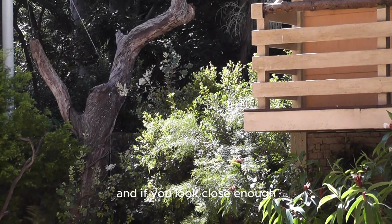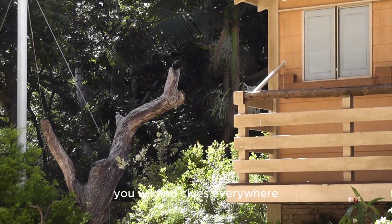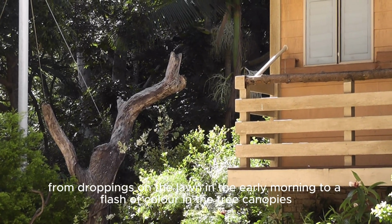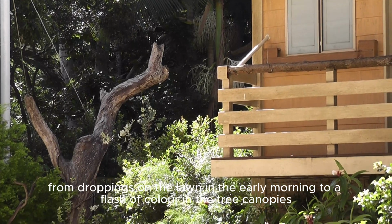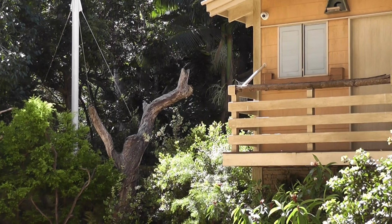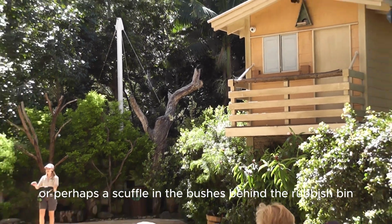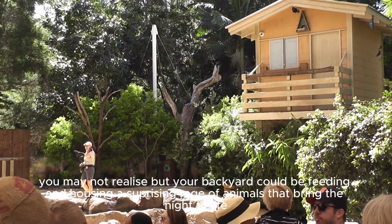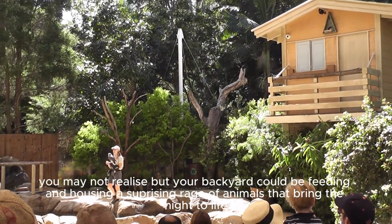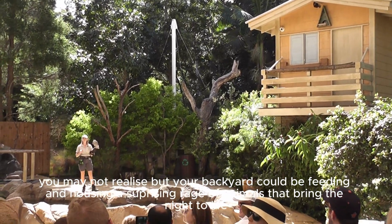And if you look close enough, you will find clues everywhere. From droppings on the lawn in the early morning to a flash of colour in the tree canopies, or perhaps a scuffle in the bushes behind the rubbish bin. You may not realise that your backyard can be feeding and housing a surprising range of animals that bring the night to life.